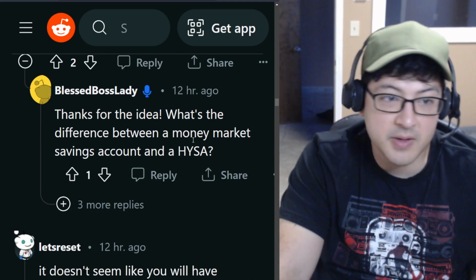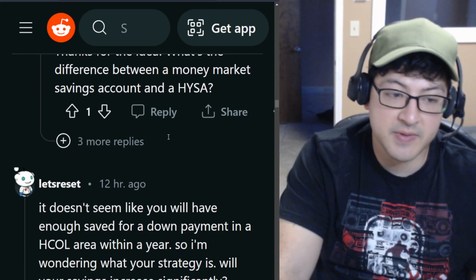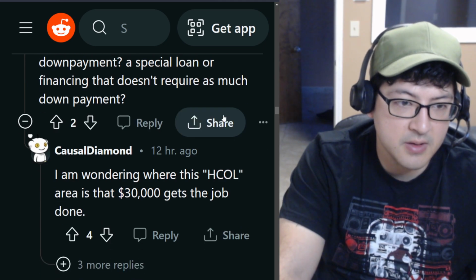Don't bother with a money market savings account. Just go with a high yield savings account. There's no point to put that in there.